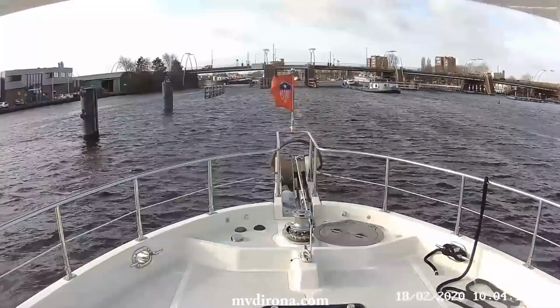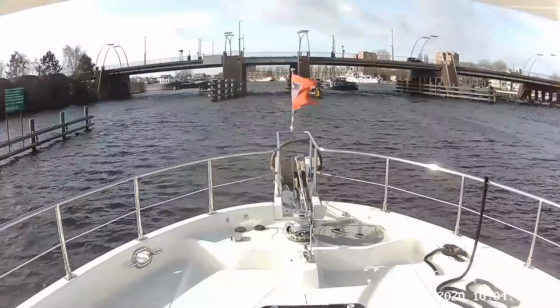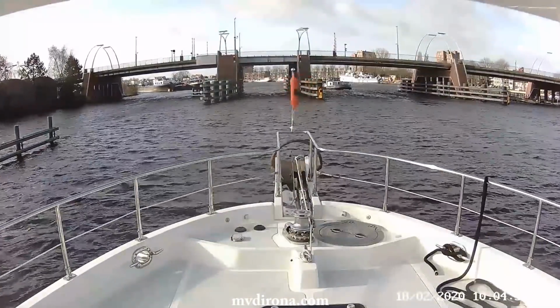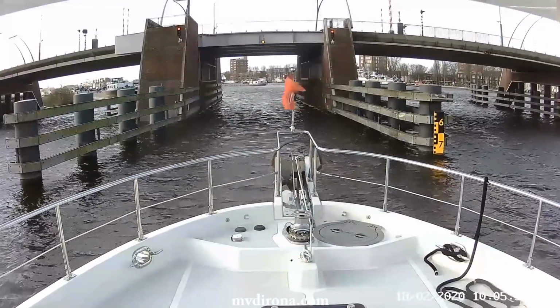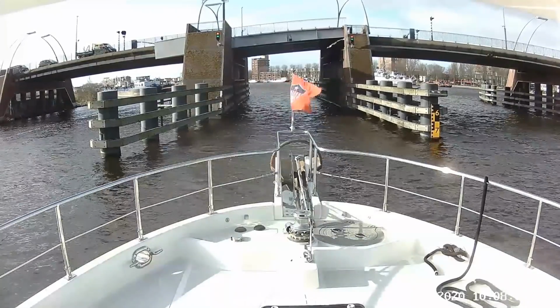We're now approaching the first of 5 bridges in the city of Haarlem that we'll pass through before stopping for the night. Fortunately, these bridges all operate on demand, so we don't need to make a reservation in advance or time our arrival. The commercial barge traveling in front of us was able to pass under the fixed span, but we need an opening.